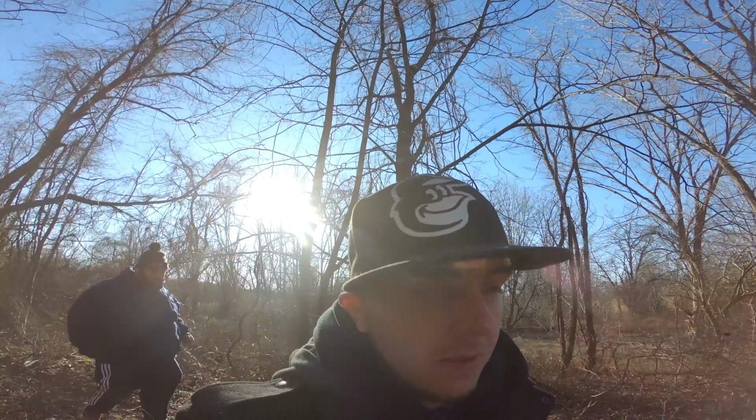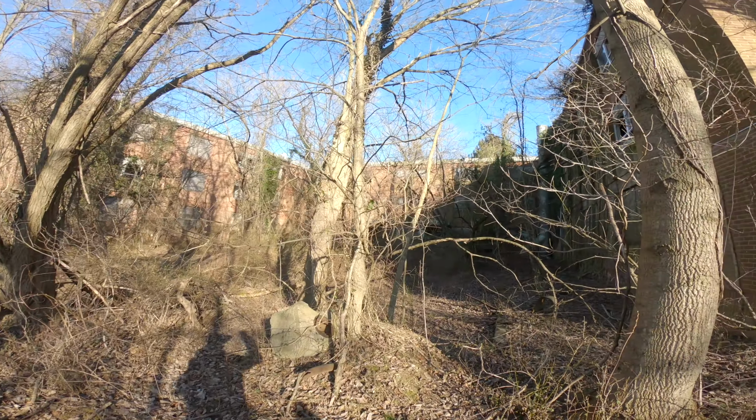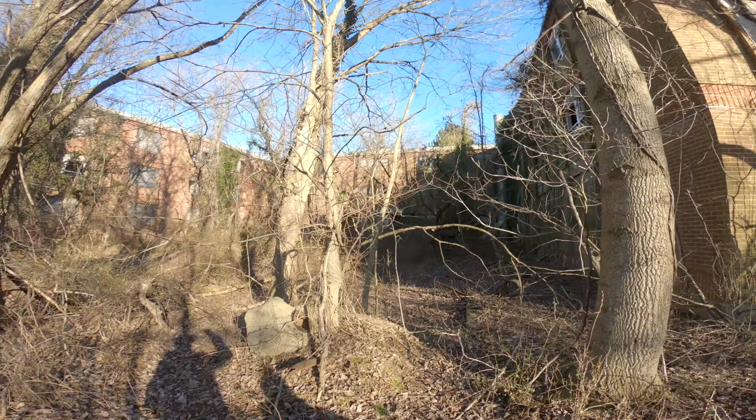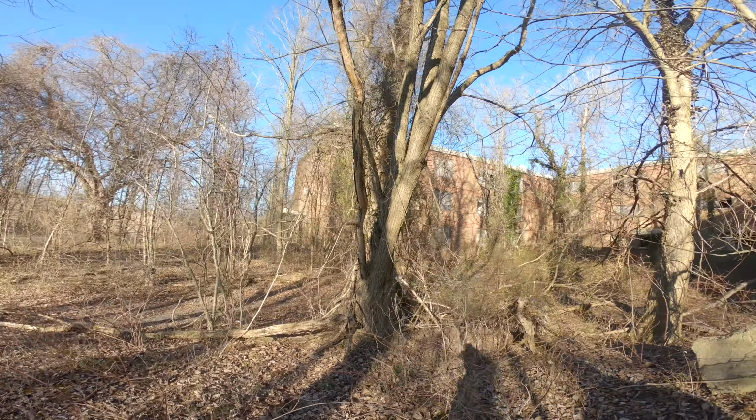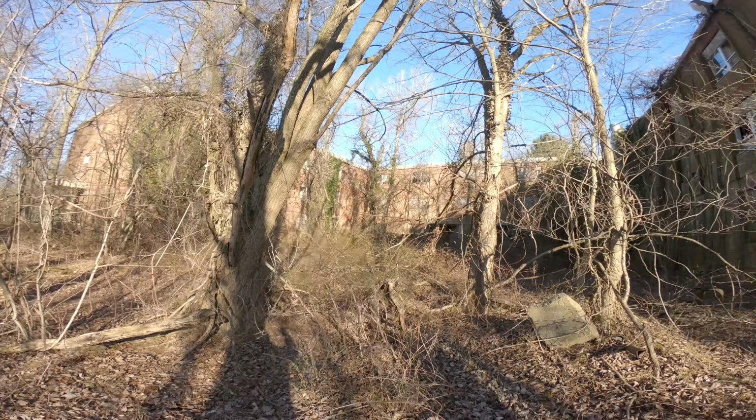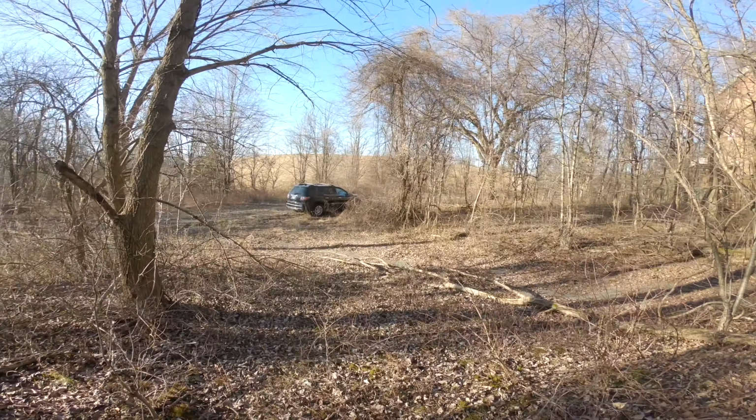Here's another shot of the courtyard. This is the side we went in on. Remember, I walked out and showed you guys the other side of the courtyard. So this is the side we went in on. We parked right here.